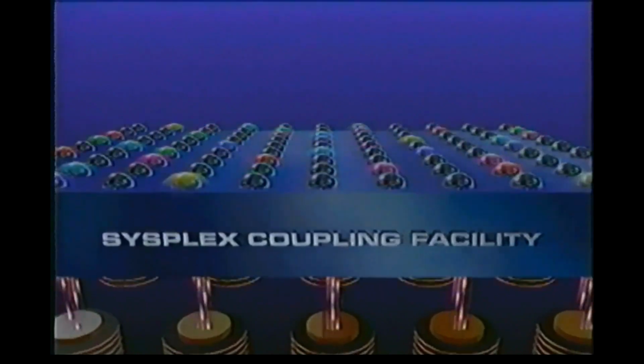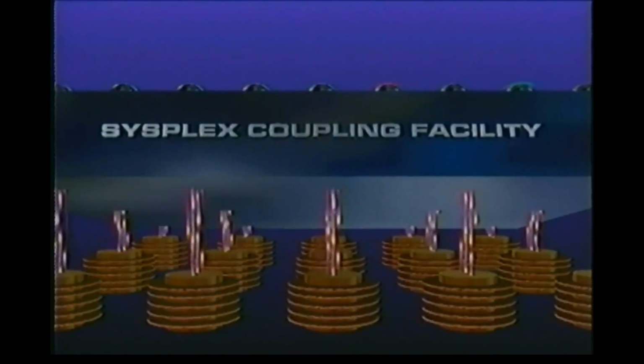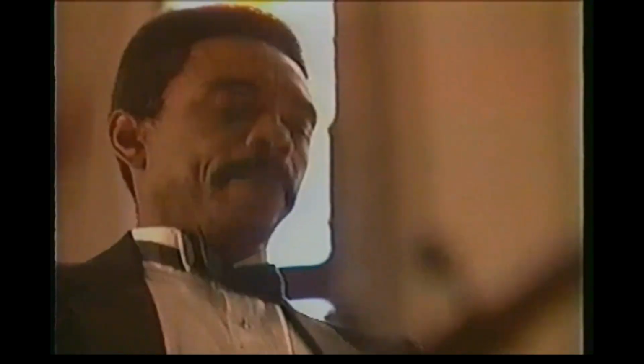Each engine is connected to the coupling facility, which serves as a conductor, orchestrating the workload at 10 times the speed of today's fastest ESCON fiber channels, while keeping track of where all the data is. It's the conductor, the coupling facility, that puts parallel processors into the Parallel Sysplex.